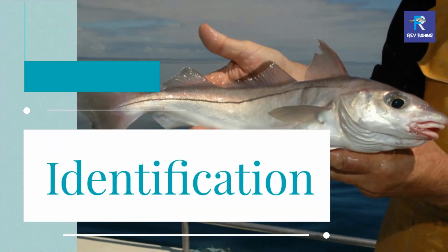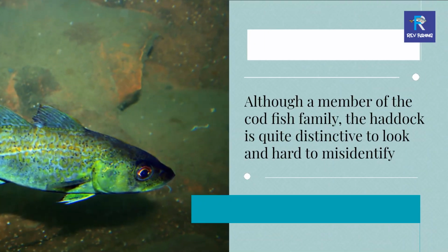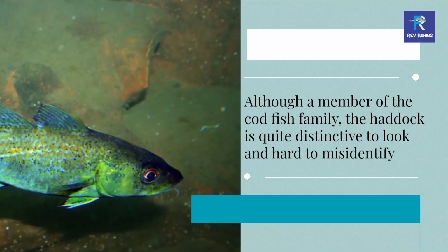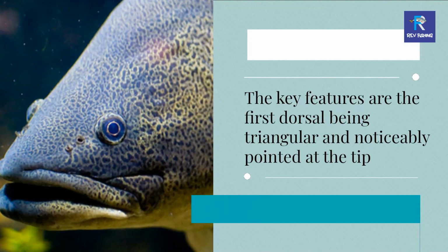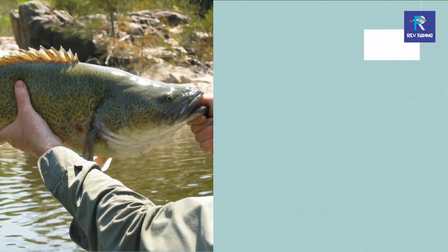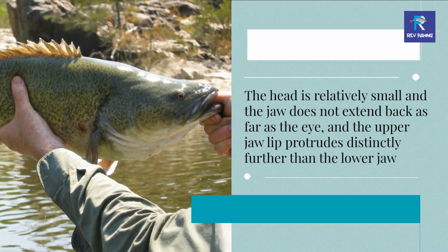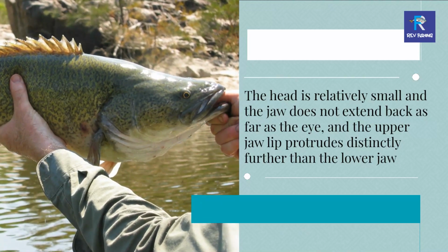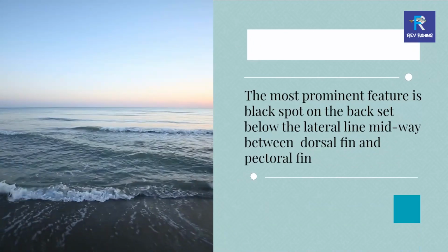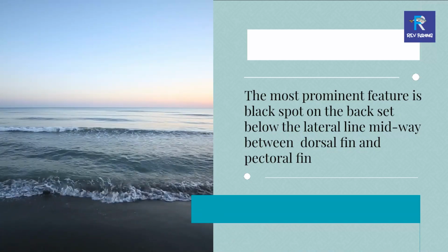Identification. Although a member of the codfish family, the haddock is quite distinctive to look at and hard to misidentify. The key features are the first dorsal being triangular and noticeably pointed at the tip. The head is relatively small and the jaw does not extend back as far as the eye, and the upper jaw lip protrudes distinctly further than the lower jaw. The most prominent feature is the black spot on the back set below the lateral line midway between dorsal fin and pectoral fin.